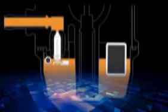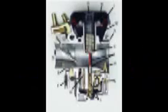So as fuel starts entering the float bowl from the fuel tank through a needle and seat in the float bowl, the atmospheric pressure difference pushes the fuel up the jets into the venturi and then into the engine.